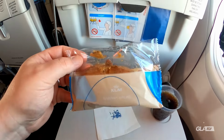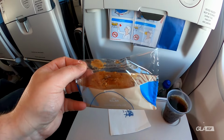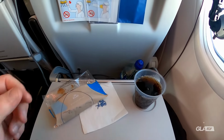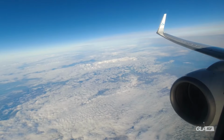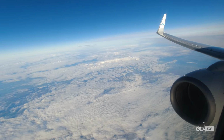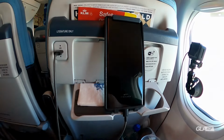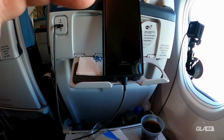This was limited to a small snack, in this case some banana bread, and a choice of tea, coffee or soft drink. Considering you'll only get water and a breakfast bar offered on BA for a similar morning flight, this was welcome indeed. I went back to enjoying the views for the remainder of the flight, also taking the opportunity to make use of the device holder and the in-seat USB charger.